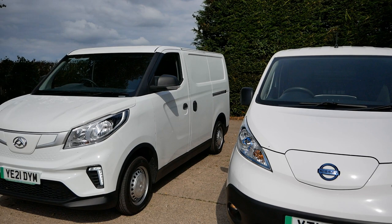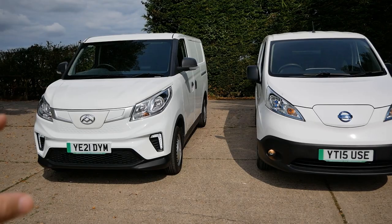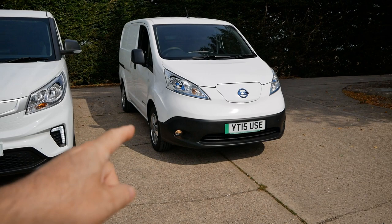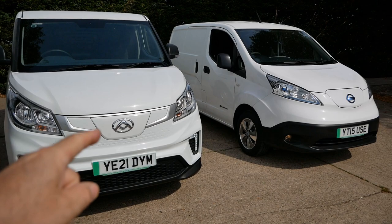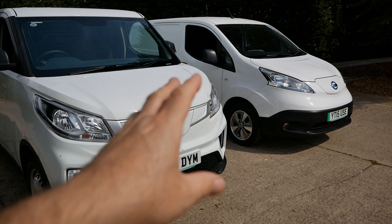Sort of similar styling at the front, but this is just very modern. It's got a very modern front end. Obviously, you've got LED daytime running lights compared to those horrible yellow daytime running lights on the Nissan. Front charging port as well, which is great, and very similar to the charging port on that. Big headlights like that. But this has got a very modern look to it.